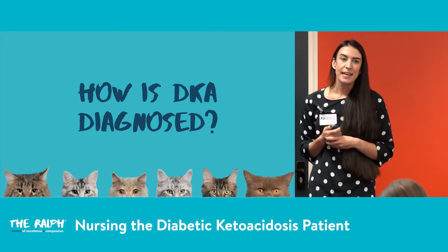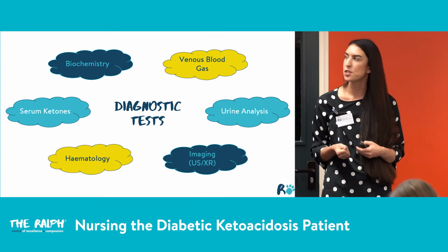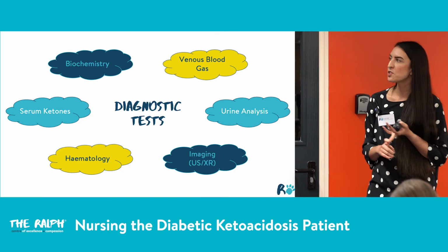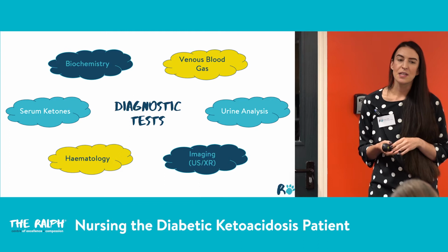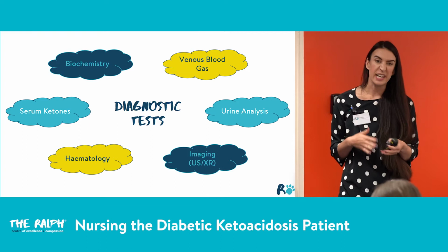So how are we then going to go ahead and diagnose it? Well, there are quite a few different diagnostic tests that we perform in our DKA patients. These include our normal blood work, so biochemistry, hematology and electrolytes. We'll do a urine analysis. We'll check ketones, ideally on the blood. If you don't have a ketone meter available, you can put a drop of the plasma on a urine dipstick and assess the blood ketones that way. Or you can just do urine ketones. Ideally, we would do both.